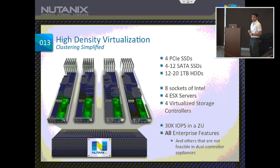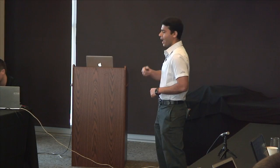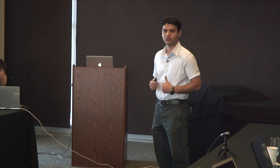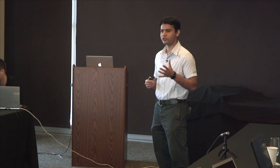And we have a bunch of CPUs, so 8 sockets of Intel, two per server. And 4 ESX servers. There's a hypervisor running on each of the servers. And we have 4 virtualized storage controllers that I'm going to talk about in my later slides. In this 2U unit, we can give about 30,000 random IOPS. And you can add them, you can scale them. In this 2U unit, we can provide all the traditional enterprise features that you have to cobble together if you buy servers from one vendor and storage from another vendor.